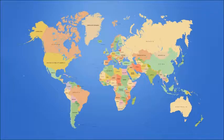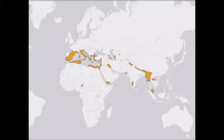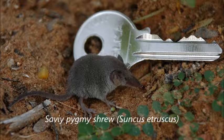Next, we travel to Europe for a shrew that is a little on the small size, the savvy pygmy shrew, Suncus etruscus. In fact, this shrew is the smallest land mammal in the world, weighing between 1.52 to 2 grams, roughly the same as a paperclip. But don't be fooled by the size.